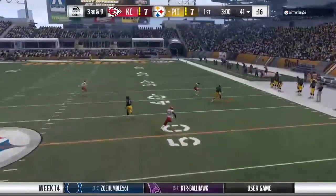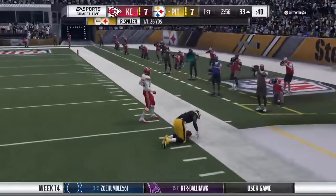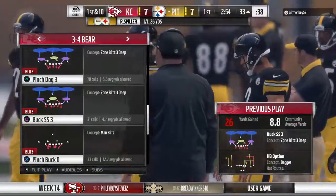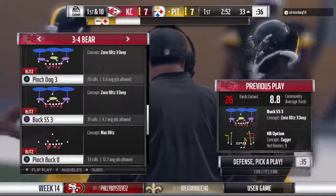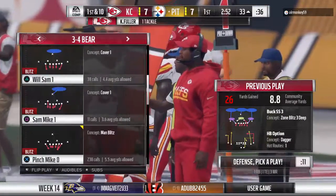They'll look to throw. Open man, Smith-Schuster, it's complete. A gain of 26 on the 3rd down conversion. He's such a good route runner. Shows it there on 3rd down. Very proficient and a good pass.